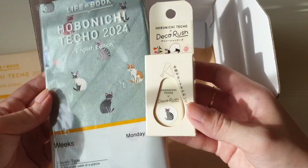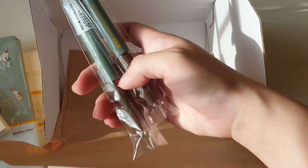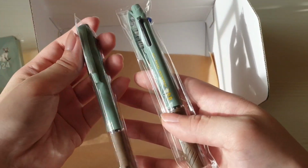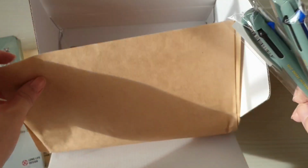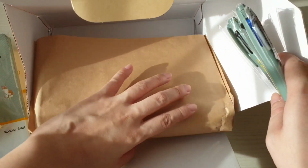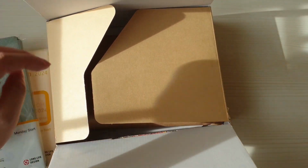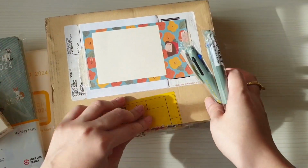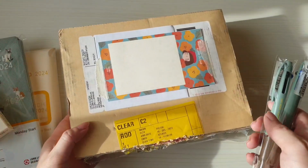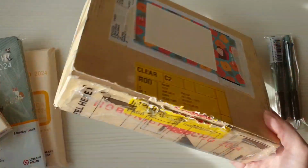And then I also have this Deco Rush Cats version, so it matches my Cats and Me weeks. And then I've got these freebie pens, which also coincidentally match the Cats and Me cover. So these are my additional orders and probably my last one for this year. I think I'm quite satisfied with all of the purchases that I had for next year's lineup.